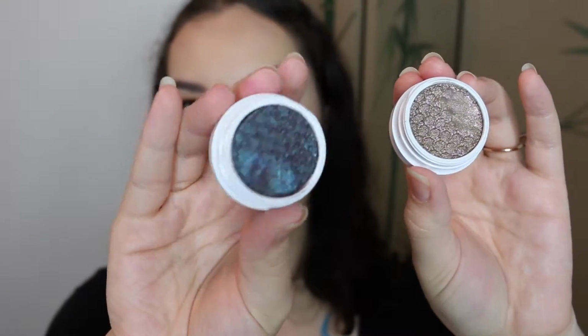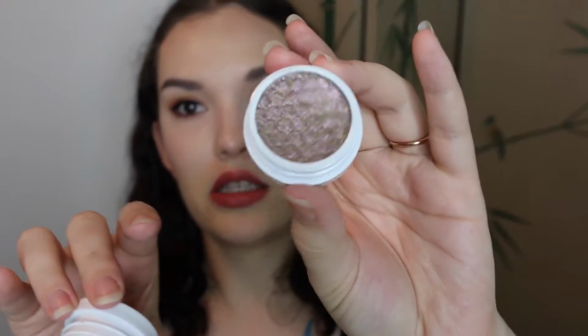These are my two favorite colors. This blue one right here is Bay, and this one right here is So Quiche. I don't even know how to describe this color because in the tin it probably looks sort of bronzy, but the colors of the iridescence just give it something extra. It's like a gold, with almost a purpley pink, and a little bit of a greenish base to it, and it's just so pretty on the eyes. It's just gorgeous.